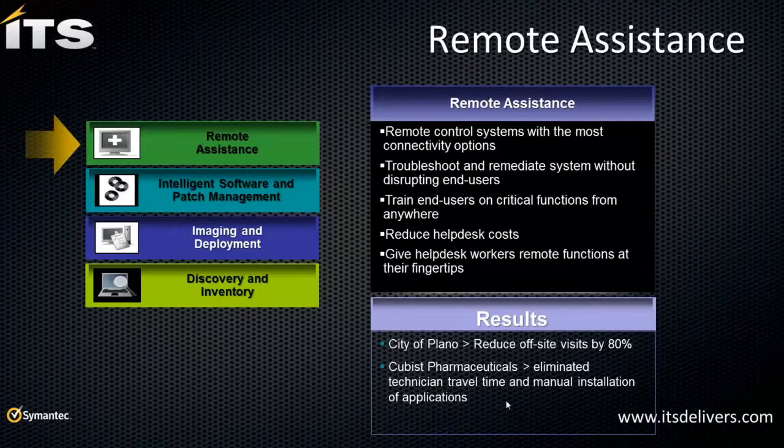A couple of the examples here: if you've got an organization that maybe has one building, you can understand that running down the hall to somebody's office isn't that big a deal. But if you've got a global organization where you might have to either send a computer from Singapore back to Atlanta to get fixed, or put somebody on the road to go out to a remote location, or even put somebody in the air to do that, being able to remote control and fix the computer remotely is a huge savings.